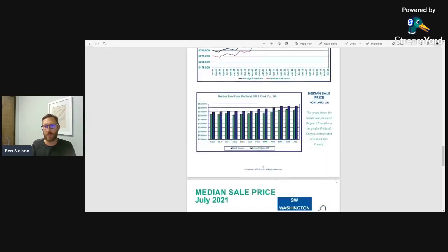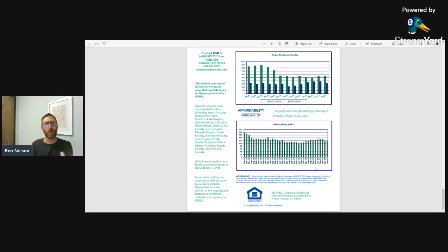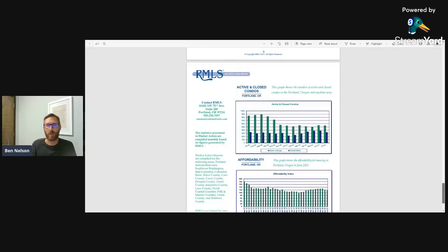Affordability still is hovering right around 120%, which means that the median income for Portland can afford 117% of what an average monthly mortgage payment would be for a median priced home. That is assuming a 20% down payment and standard loan terms. So there are some assumptions in there, but that's how they calculate that. So according to all those things, if you're buying a median priced home with 20% down and you have a median income, Portland is still an affordable market.